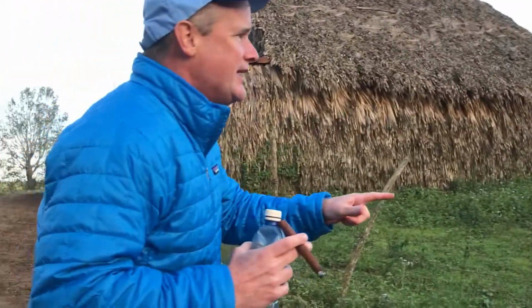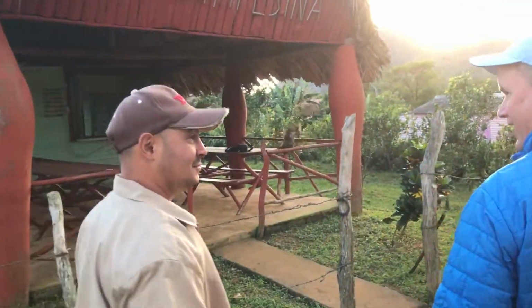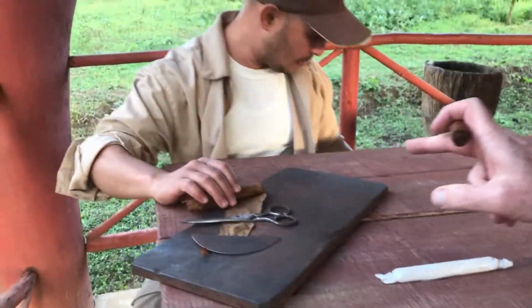And then after that, they infuse them with? With a mix, which is a family tradition. Family tradition, what's the secret? Well, it's honey, vanilla, lemon juice, orange juice. We boil that mix. And then when it gets cold, of course, we spread that mix on the leaves. Oh, we spread them on the leaves. Yes. After they've been dried and infused, we roll them up.